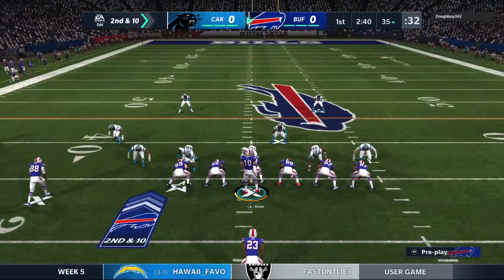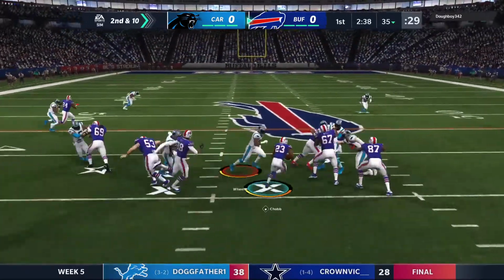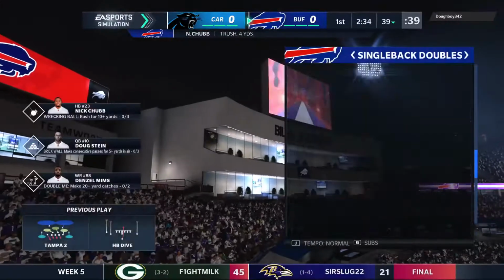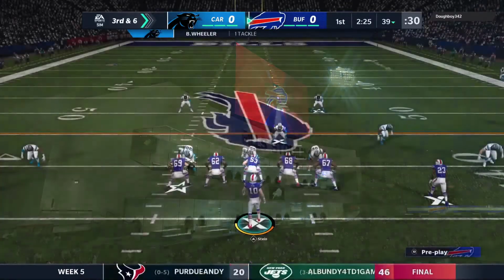Here's 2nd and 10 now from the 35. First carry for Nick Chubb. And he'll get this one up to about the 39 here. 4 yards the gain, and it'll bring up a 3rd down.